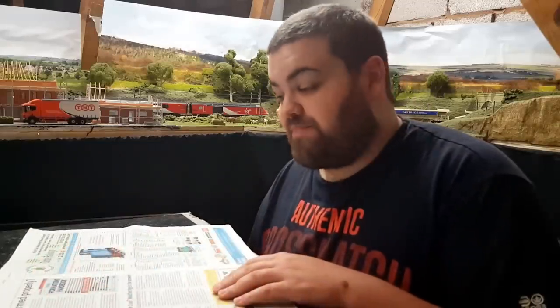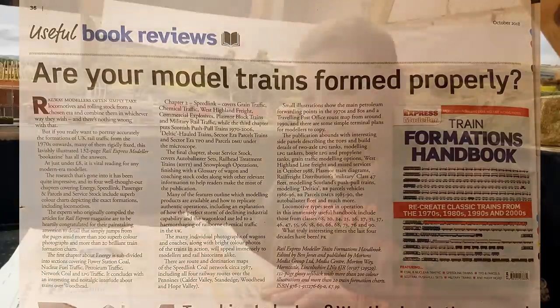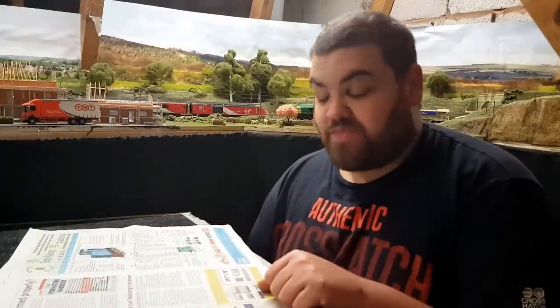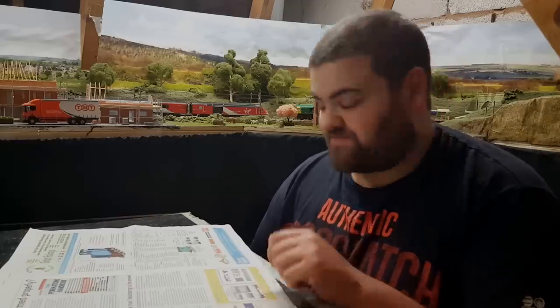Now, proving popular is this Train Formations Handbook by Express Modeller. I've seen a few people with one. I think it's £8.99, and in the shops now. And it proves very useful, or a useful tool, if you're trying to recreate prototypical rakes, things like that. It's absolutely fantastic. So that's definitely one to add to your literature collection, one to help you on your way to creating a more prototypical layout.